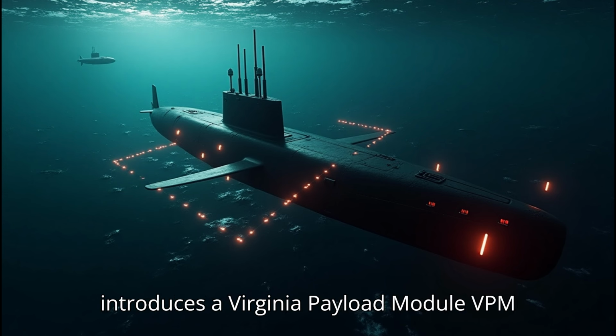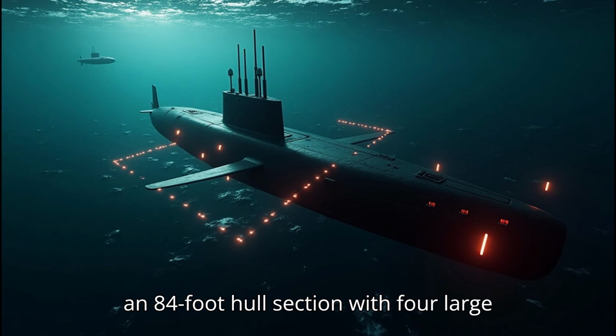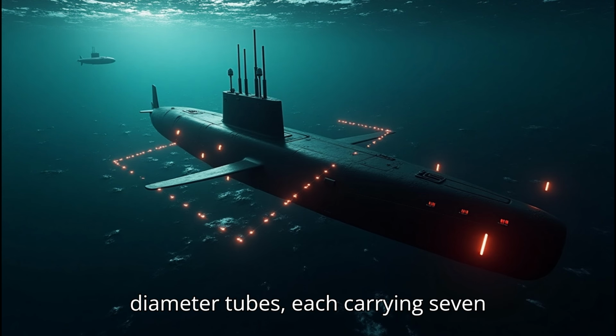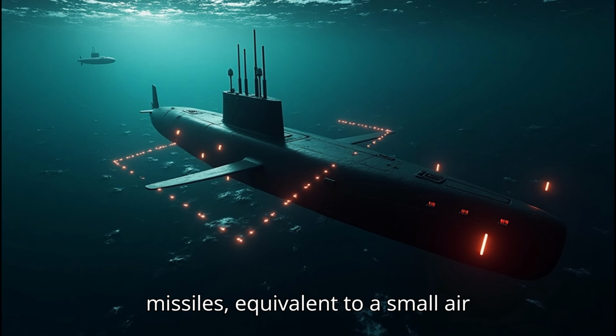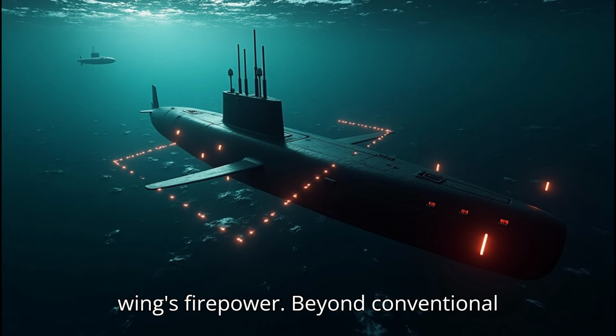The Block V introduces a Virginia Payload Module (VPM), an 84-foot hull section with 4 large-diameter tubes, each carrying 7 Tomahawks, boosting the total to 40 missiles, equivalent to a small air wing's firepower.